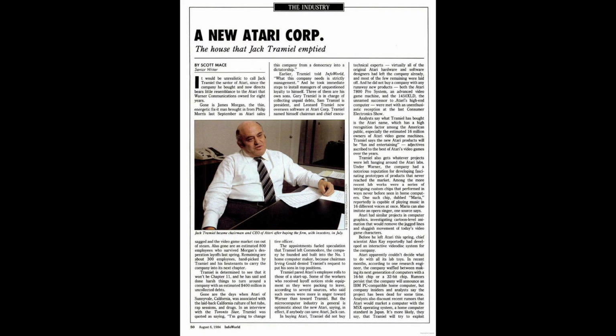Famous Atari owner and CEO Jack Tramiel left Commodore in January 1984, and he was looking to re-enter the market when he purchased the Atari Consumer Division in July 1984 from Warner for an extremely low price. When Tramiel took over, the high-end XL models were canceled, and the low-end XLs were redesigned into the XE series.